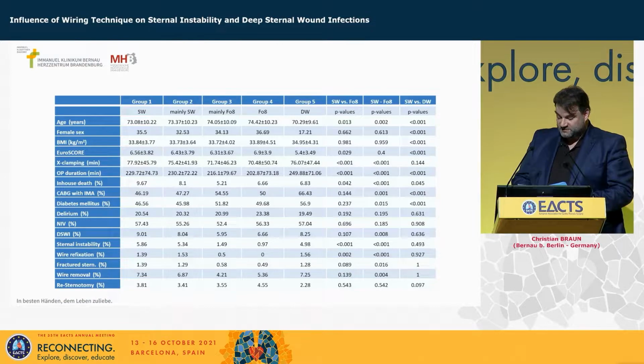Postoperative delirium was not equally distributed within the groups. It was highest in the figure-of-8 group. 23% suffered from delirium in that group. The Cochran-Armitage test for trend showed significantly less DSWI the more figure-of-8 wires were used. The highest rate of sternal instability was again found in the single wire and double wire groups. Same with fractured sternums. There was a trend for fewer fractured sternums across groups 1 to 4.